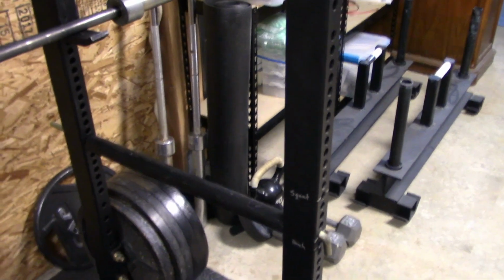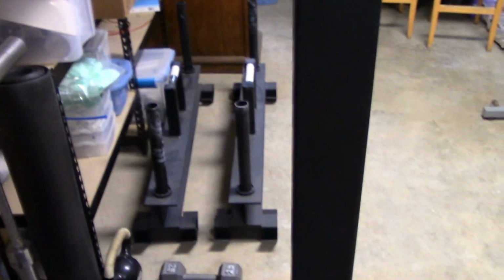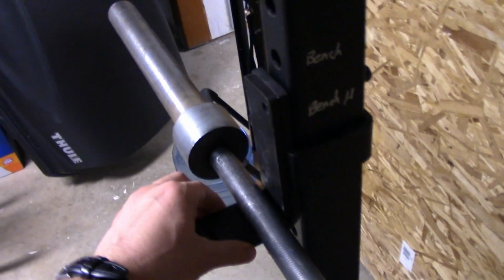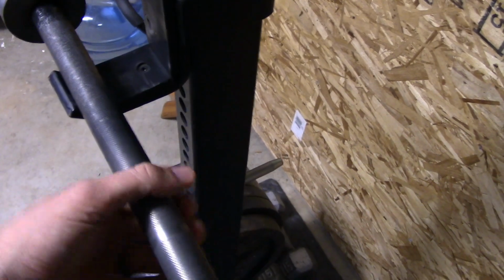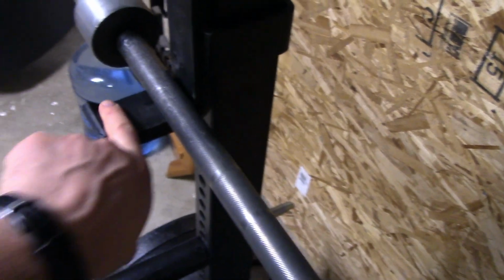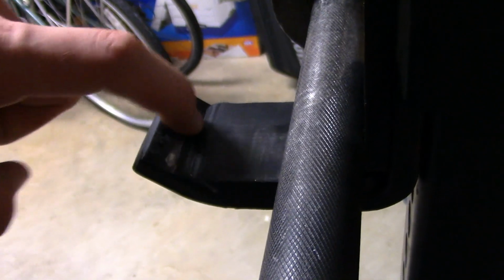Yeah, and it helps speed up and make your workout a lot smoother. The J hooks, I like them. I've seen better styles, but these ones work. They've got a nice little strip of UHMW right here, and the one thing I don't like is this lip right here, and it rubs on the bar. You can see how it does scuff over time. It kind of grinds down and wears on the bar just a bit.